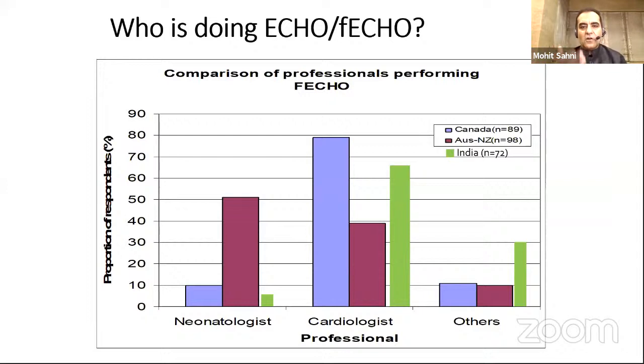I think now again we should do this survey, and I hope India would be in this category.